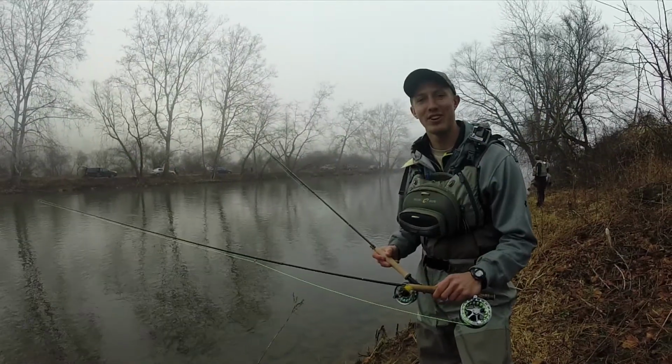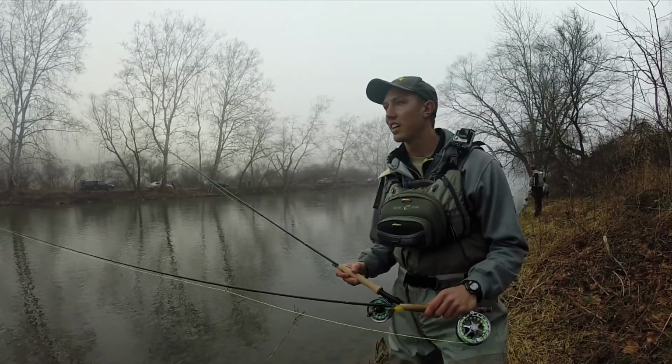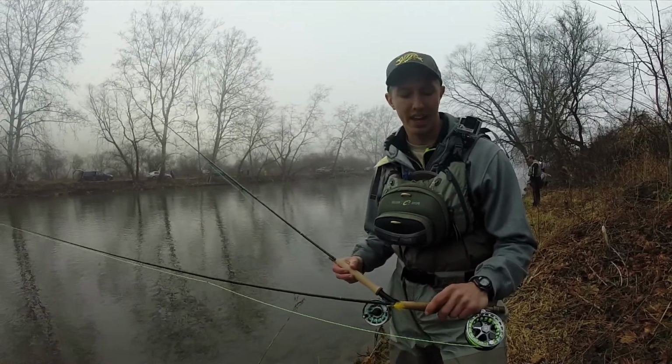All right, first day of trout here. We're up in Kettle Creek at Lighty Bridge. Got a little bit of a crowd today, but hopefully we're going to have some room to throw some line.